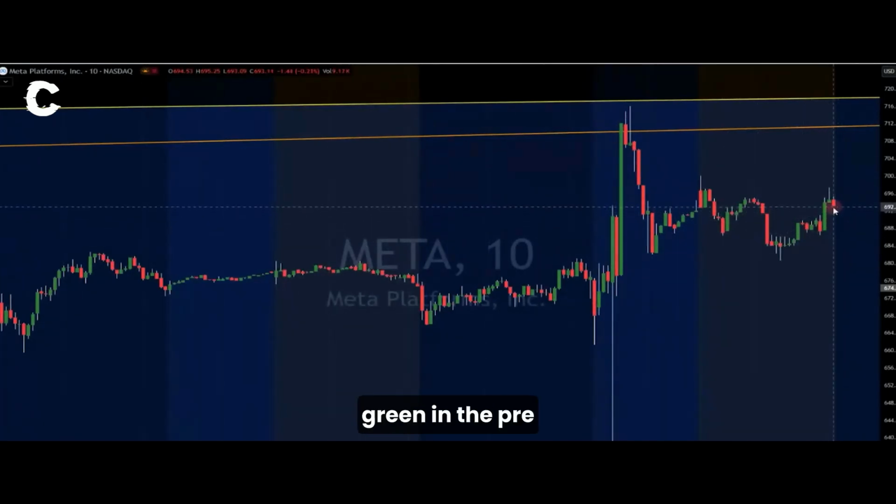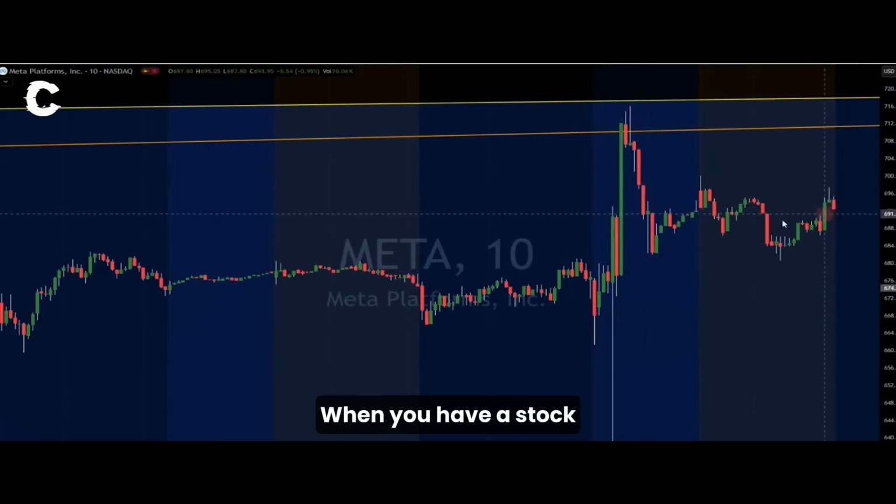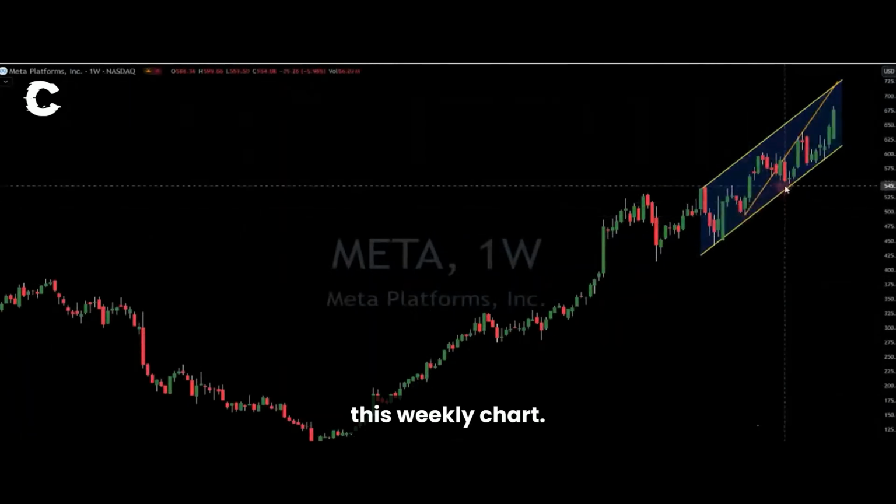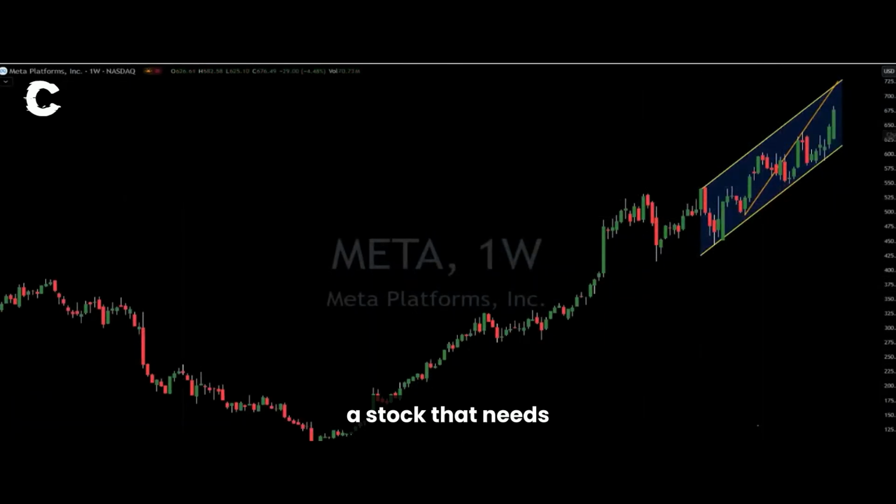So Meta is still green in the pre-market here, not up by a lot. We're talking about a 1 to 2% type of move. I think, again, they missed on revenue from what I saw. When you have a stock that has rallied up this much going into earnings, and if we go to the weekly chart, look at the rise on this weekly chart. This is a stock that needs to blow away on all metrics. So it is getting a little bid.